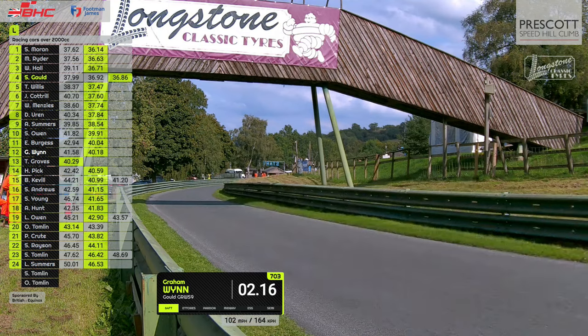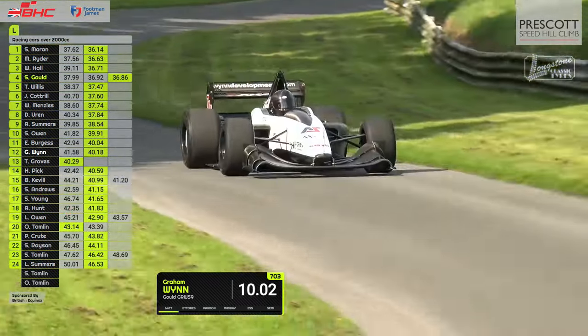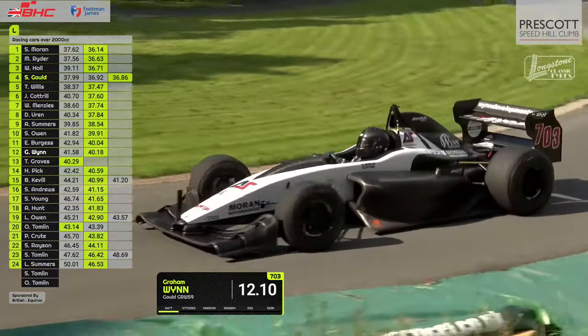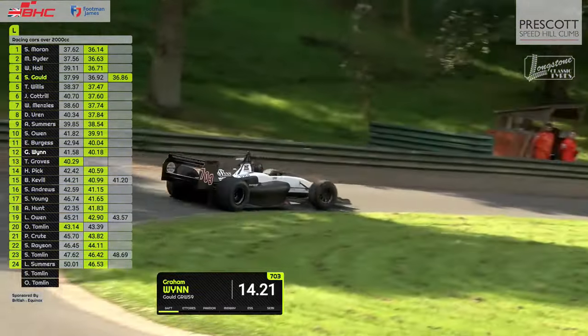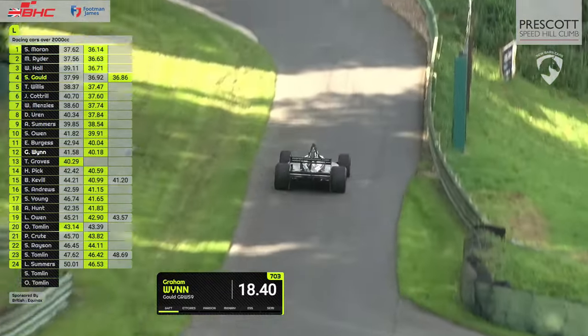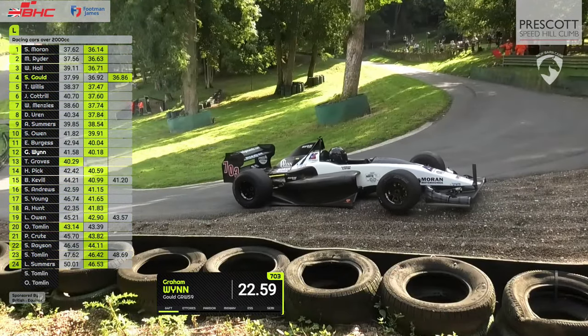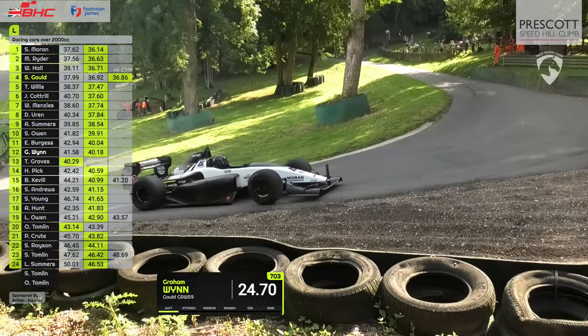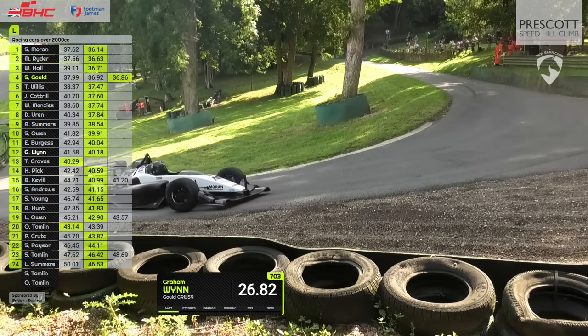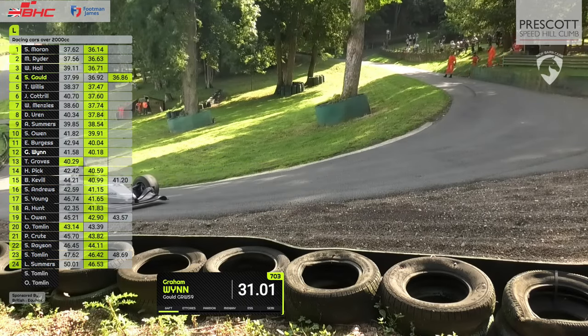Graham Wynn's just launched off the line. 102 miles an hour under the bridge, and we just keep going on and on into Tertiary and out to the other side. Yeah, Graham looked a little bit wide into the first corner. It looks like he's gone wide at the entry of Pardon as well, but no problem, he's still on track.